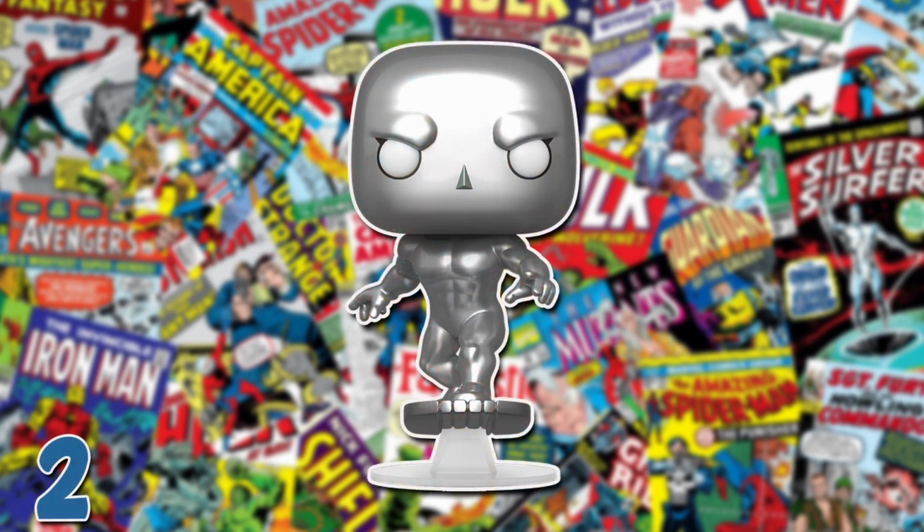At number 2, we have Silver Surfer, and this one is really cool. I've always wanted to get a Silver Surfer pop, and I think this one is perfect. I love how he's on the Silver Surfer board there, and it's lifted up a little bit, which is really cool to create a more dynamic pose. Those white eyes shine so much there with the black outline. I really love how that looks.